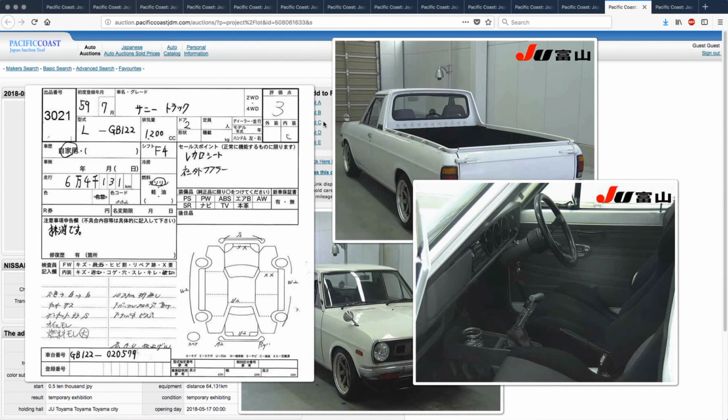Nice gasoline smelling vehicle. Auction grade 3 interior C, 64,131 kilometers, but it's a 5-digit odometer, so that may have rolled over. Recaro seats in it. Aftermarket exhaust. What else do we got in here? Not knowing if it's rolled over. Front grille has modification holes in it. Front inner panel has screw holes. Oil leak on it. Exhaust leak large. That just makes it sound sportier.